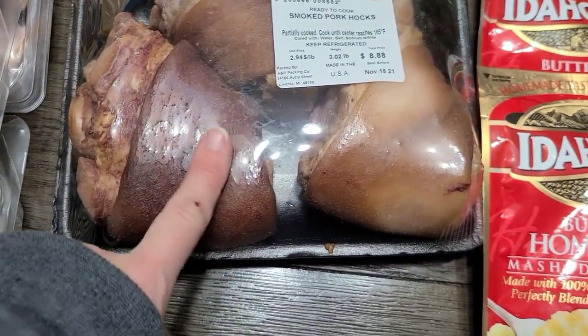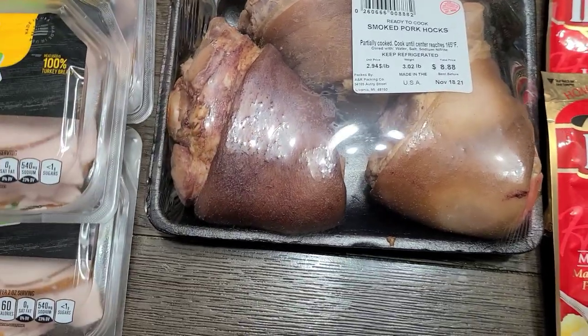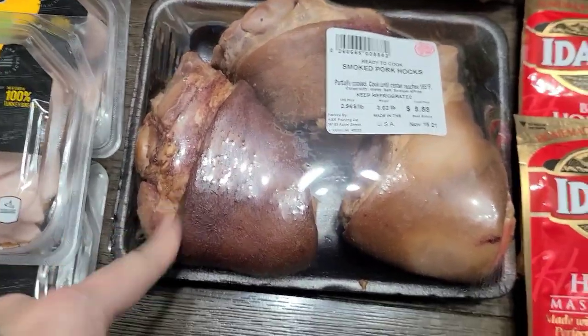I got me some ham hocks because I do have a big old bag of pintos. So I'm going to do a big crock pot full of pintos. I've been wanting that with some fried taters.